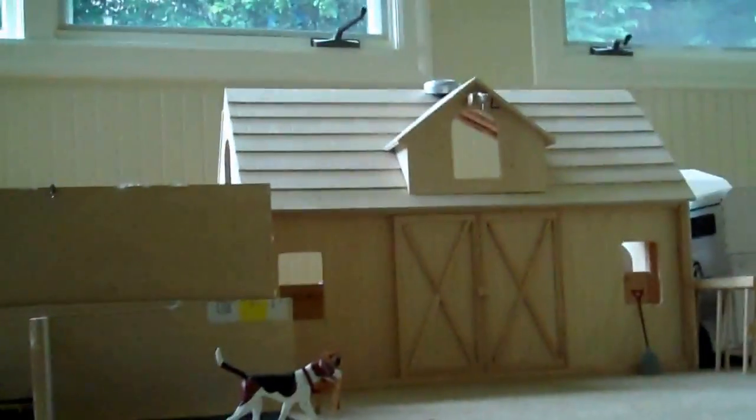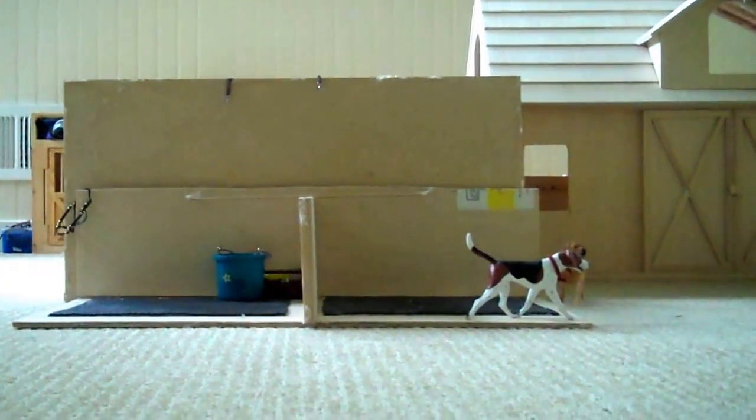Okay. Right here is the entrance to the barn. These doors. And that says entrance, in case you can't read. As you come in, the first thing you'll see is the barn over there and this barn over here. There's some wash stalls straight across from here, but we'll get to those in a minute. And then there's a pasture right next to the entrance. The first one you'll see is this pasture, the first pasture. We only have two pastures, and I'll explain those in a minute.